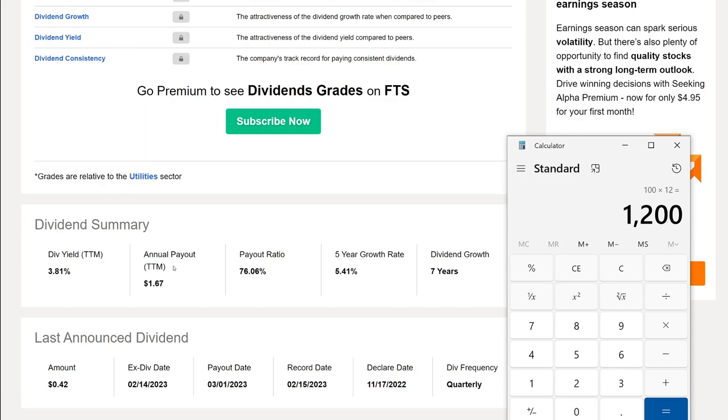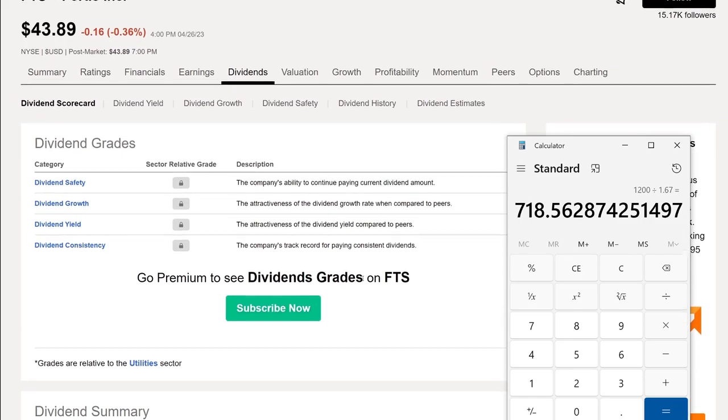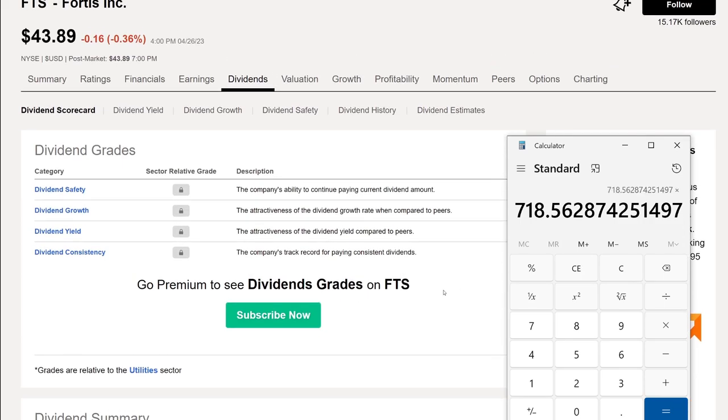Divide this by the annual payout, which is $1.67. You'll see we get about 718 shares is what we would have to own to achieve this. Then you can multiply that times the current share price, which is $43.89. And you'll see we roughly have to have about $31,537 invested in this company, and you'd be roughly making $100 every single month.